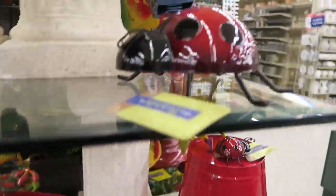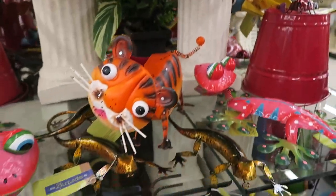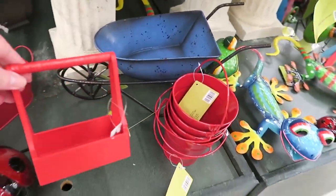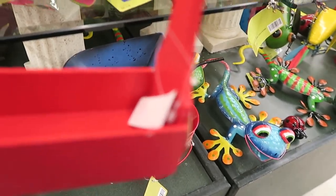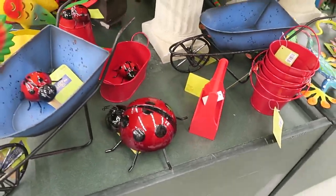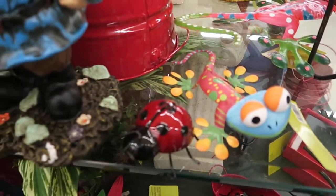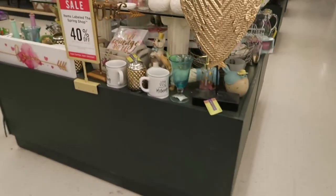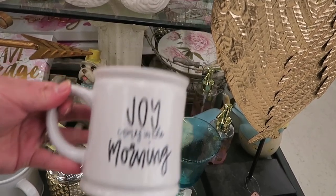Aww, I like the little butterfly or ladybug. That's $10. Oh, these would be cute too for little party gifts. They're $3.99. How cute. I love that. You can put the little candies in here and line them up in the wagon so they can just take the little pail out of the wagon. Little ladybugs. This would make some good Mother's Day gifts over here. But by the time I get this up, Mother's Day will be over.